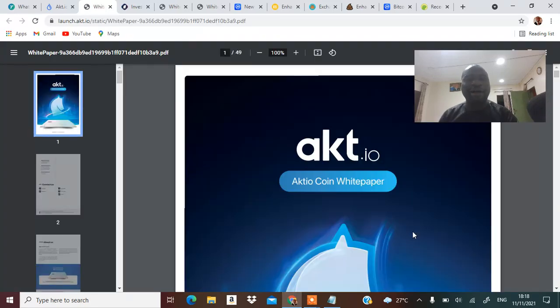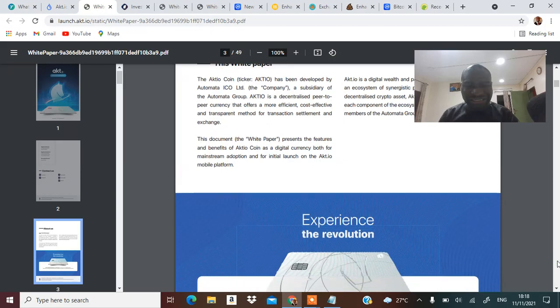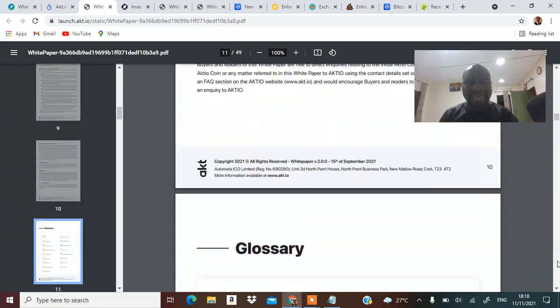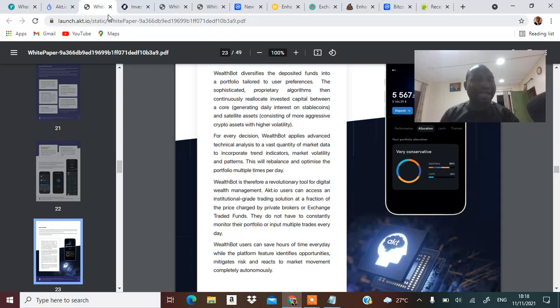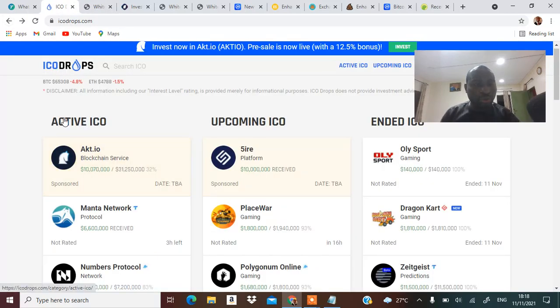See the white paper. The white paper gives you an idea of what you should expect, what the project is all about, what it is going to be used for, and all of the details. Who are the people behind it? You're going to find that information in the white paper. Having said that, the next thing I want to check out is that on that particular platform, you can find active ICO, upcoming ICO, ended ICO, initial coin offering. So look at it here.